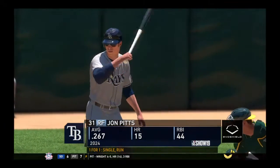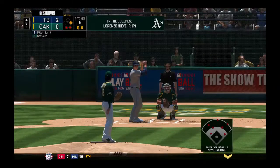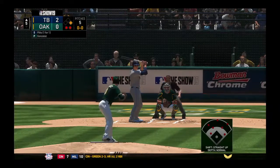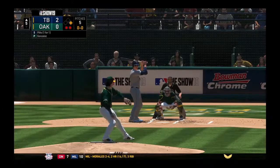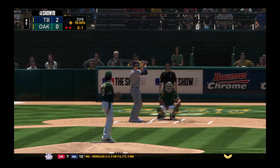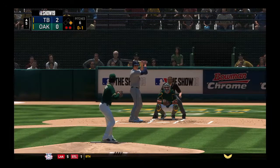The right fielder, ready now, John Pitts, as the switch hitter will take his cuts left-handed here. Very difficult to be a switch hitter in baseball today. Without question, the more comfortable side being from the right side. So he's going to have his work cut out for him here, hitting left-handed.